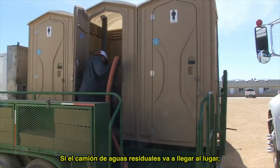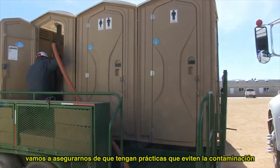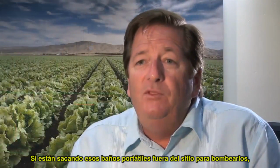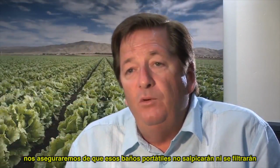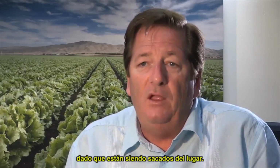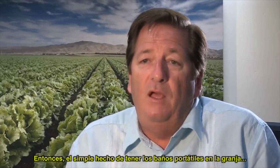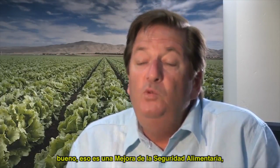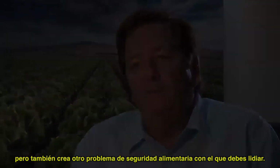If the sewage truck is coming on site, we're going to look to make sure that they have practices that will prevent the contamination of the crop with feces. If they're pulling those porta potties off-site to pump them out, we're going to look to make sure that those porta potties aren't going to splash and leak on the farm as they're being driven off to that off-site location. So just having the porta potties on the farm, while that is a food safety improvement, also creates another food safety issue that you have to deal with.